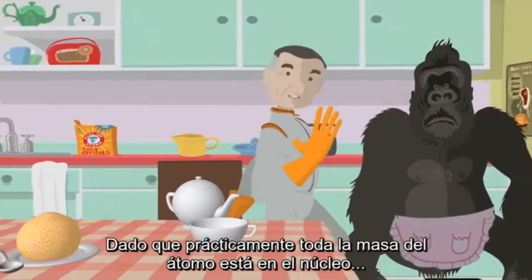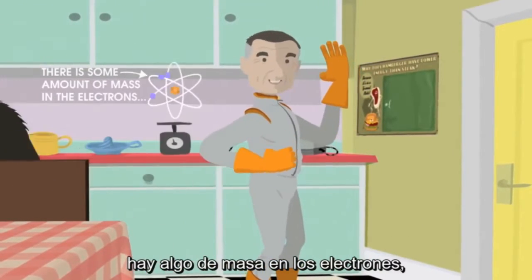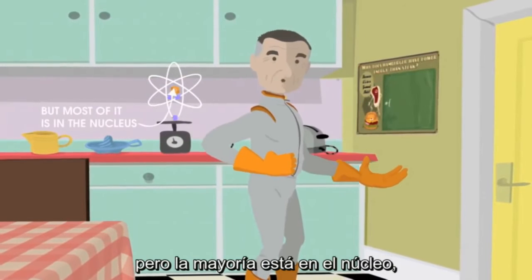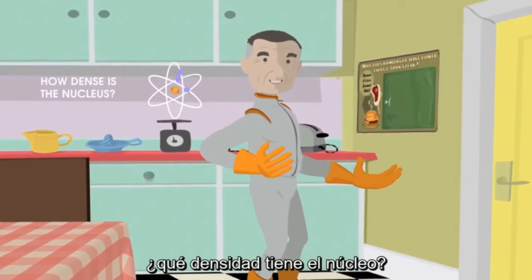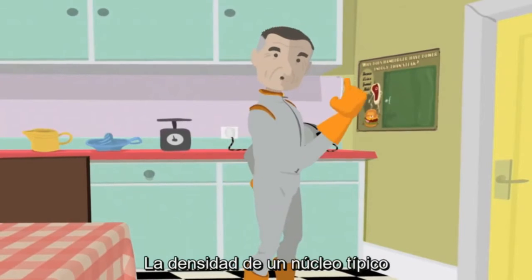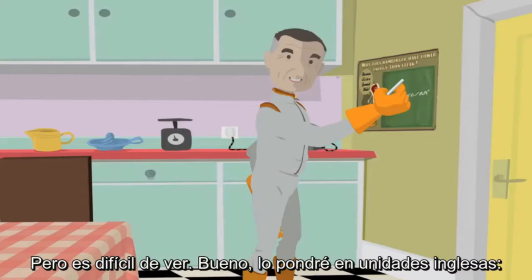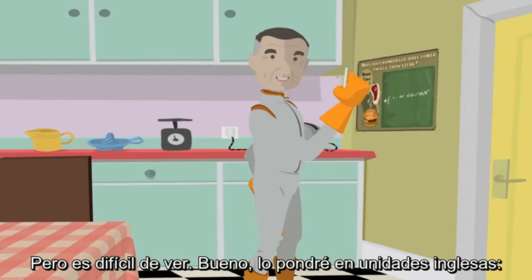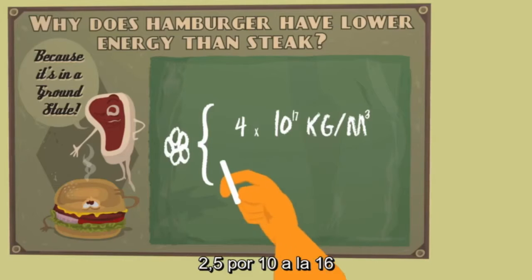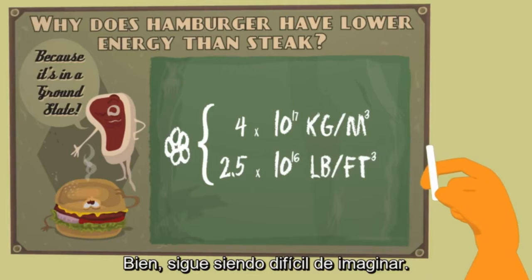Okay, one more thing, if I can get even more bizarre. Virtually all of the mass of an atom is in the nucleus. Now, there is some amount of mass in the electrons, but most of it is in the nucleus. How dense is the nucleus? Well, the answer is crazy. The density of a typical nucleus is 4 times 10 to the 17th kilograms per cubic meter. But that's hard to visualize. Okay, I'll put it in English units: 2.5 times 10 to the 16th pounds per cubic foot.